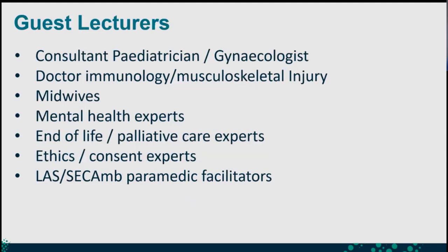As and when we can, we will get guest lecturers in. Obviously, the example I always use is midwives, because we have a really good relationship with the midwives over at Kingston. Why get a paramedic lecturer to teach you about helping people give birth and obstetrics? Well, we can get a midwife in. And basically, what they don't know about that subject is probably not worth knowing.